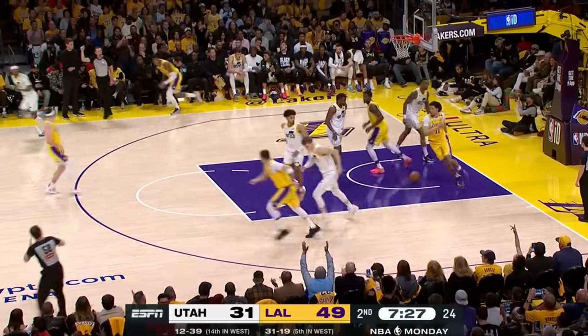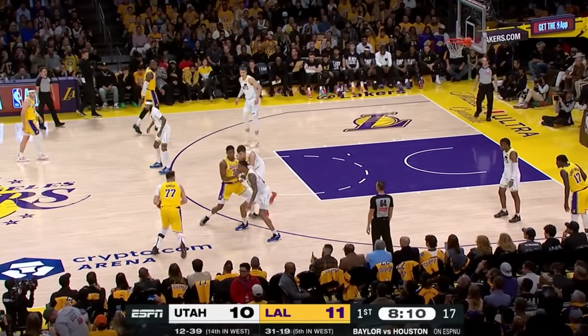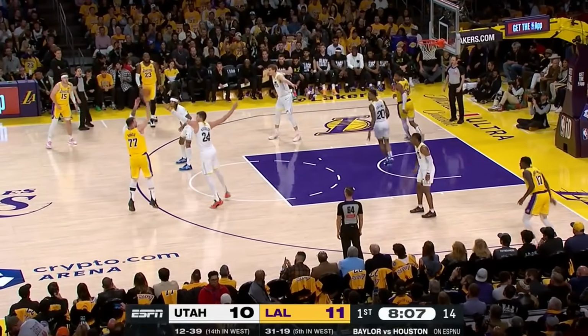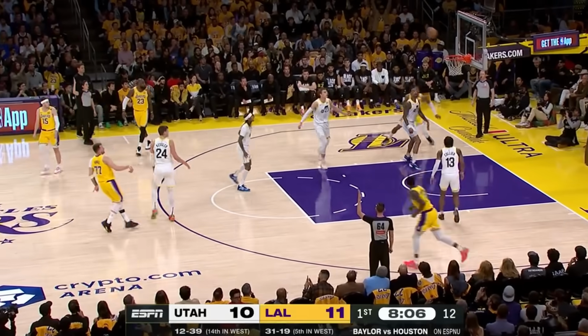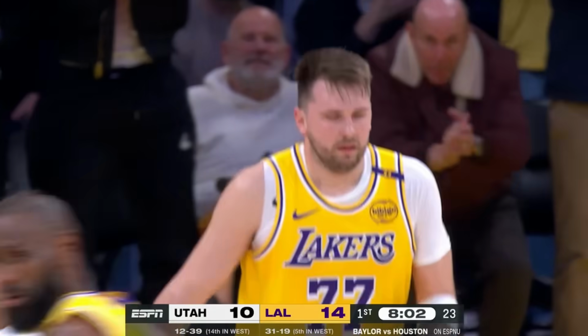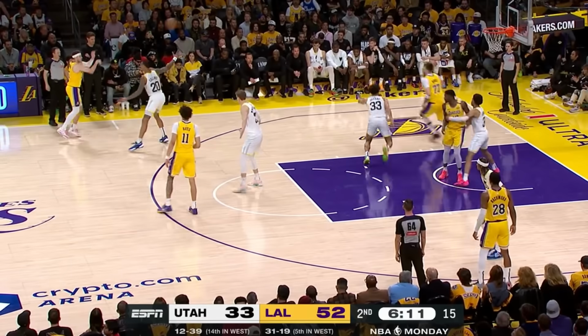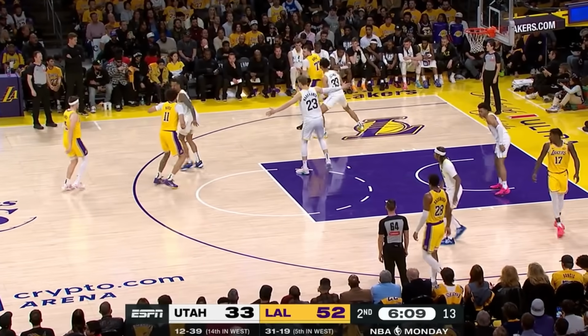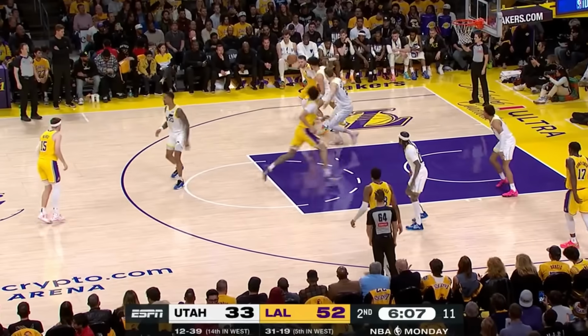Not only will he make finding his guys look easy, Luka will get into a signature step back, and with the 7-footer right in his grill, he makes it seem like there's no one even there. Hits it. The first of many. That right there was his first Laker 3-ball, and with his ability to score at all 3 levels, it makes him virtually unguardable.